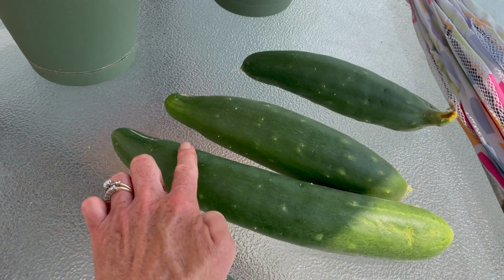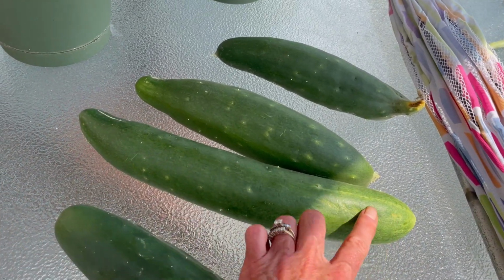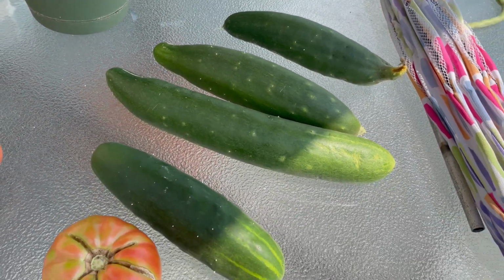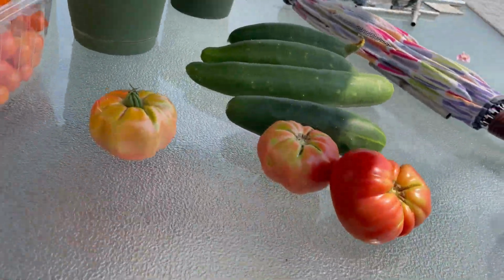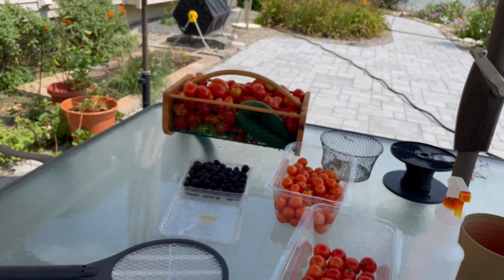Look at this cucumber. You guys, this cucumber is crisp. It doesn't have any terribly watery, gelatinous stuff in its seed pocket. This is an English cucumber. It's absolutely incredible. And these are just some Marketmore 76. But I have some Mortgage Lifters that I harvested, and wow, what a gift, what a blessing.